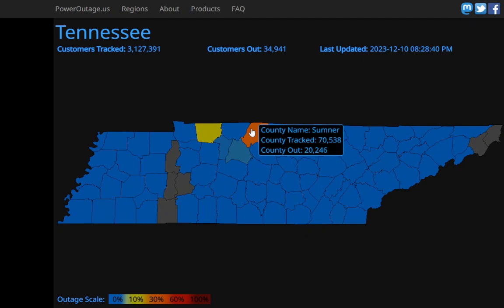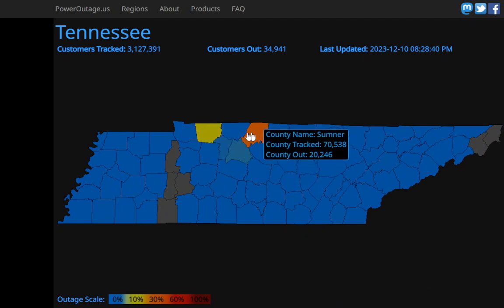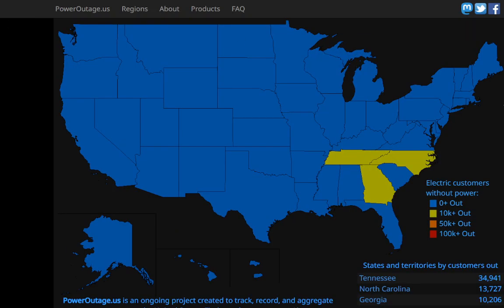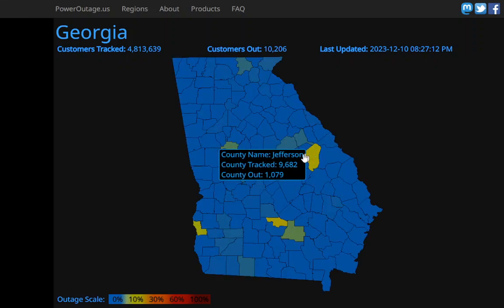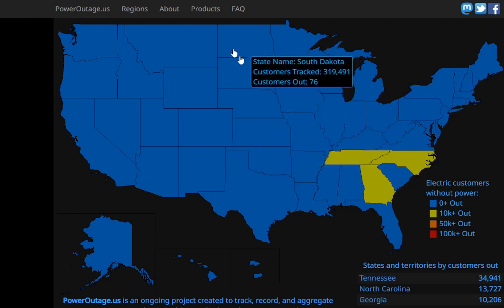Substations were destroyed as a result of this. There was really massive damage. It's amazing this isn't worse than it is, but really severe damage. Georgia also has a lot of outages as well, probably due to these severe thunderstorms that came through. It's affecting the whole East Coast basically.